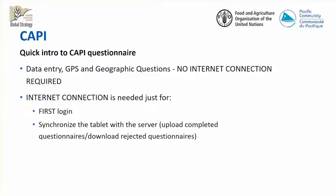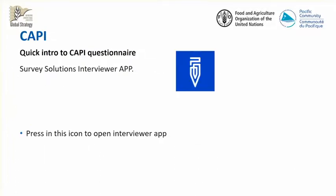So is it clear? When we hit the field, I want you to disable the Wi-Fi on your tablet. This way, we can see that we don't need an internet connection for GPS and for the mapping questions. For nothing, okay? Our tablets can work offline, save the questionnaire, and have those validation rules available. Everything is in our tablet. We don't need an internet connection for that.